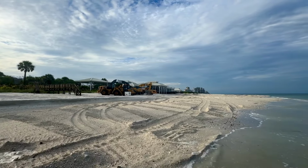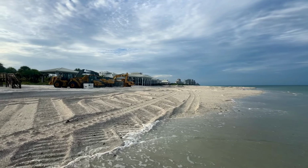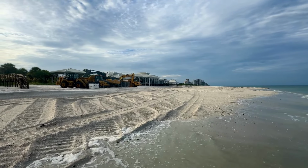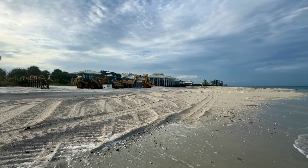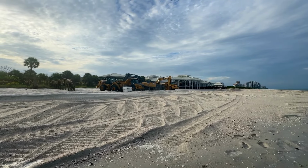But this sand here in front of me is like quicksand. It's all new sand. You'll sink right down in it. So my advice is just don't even walk along the water line here like I'm doing. But I know there's a lot of curious folks wanting to know what's going on.